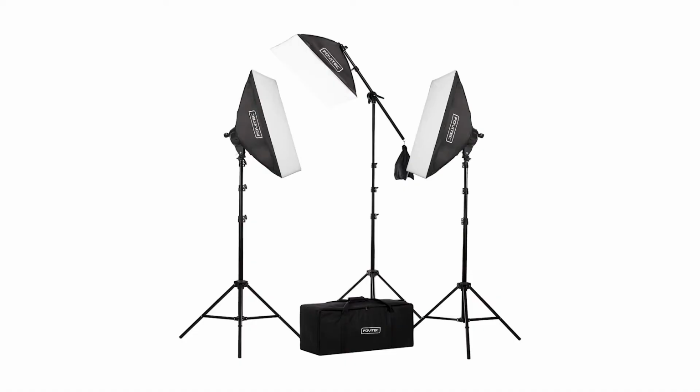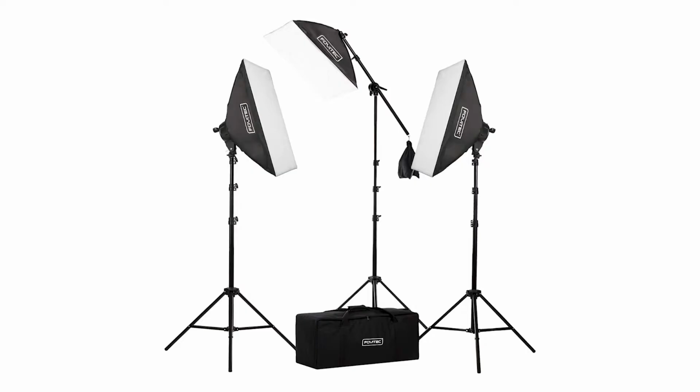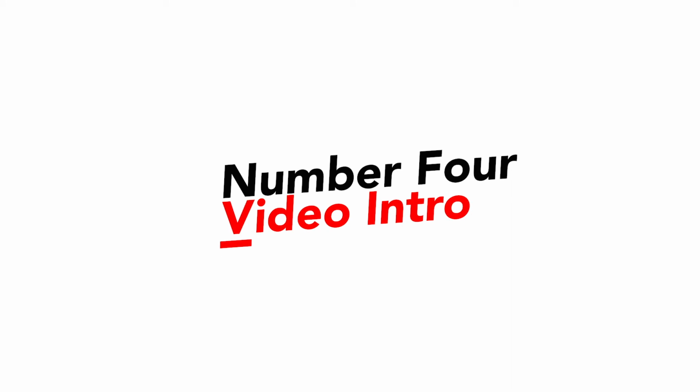Now, there are some great budget lights you can get. Number 1 is the softbox light. Number 2 is the ring light. And number 3 is the red head light. The softbox lights are great. If I'm asked to pick just one budget light that will flatter both the skin and your set, I will always go for the softbox light. However, the ring lights and the red head lights are great, and they all come with controls to control the intensity of the light.